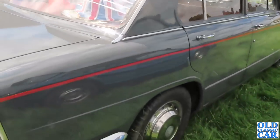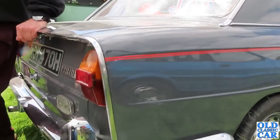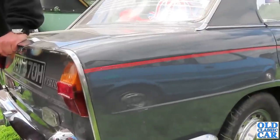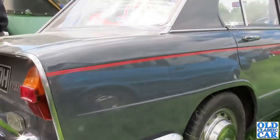So is this going online, is it? It might do, yeah. I'll tell them about it. The old classic car channel. Because I'm the one with the orange Marina and everybody insults it. So is this yours then? No, this is John's, the Metro's Matt. Oh, right. You wouldn't know it because Josh is always in it.